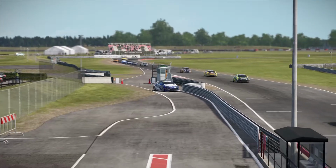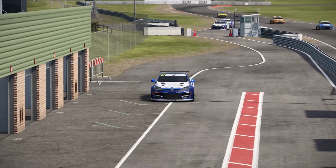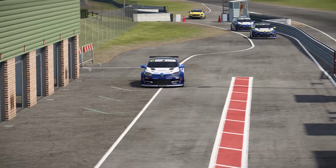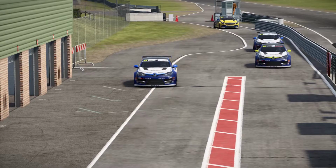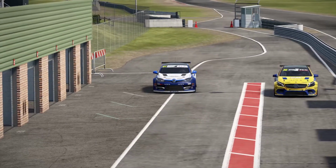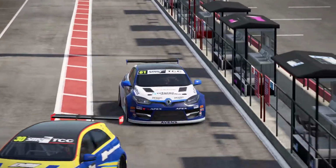Is this a tactical move from Jackson? Very out of control into the pits. Struggling to stop there. Into the pits he comes. Oh no, there's a queue of traffic coming down the pit lane. This is going to delay Jackson even longer. And that's not good. This is frustrating stuff for the Renault team. Will spins away, but he's lost a lot of time in the pits there.